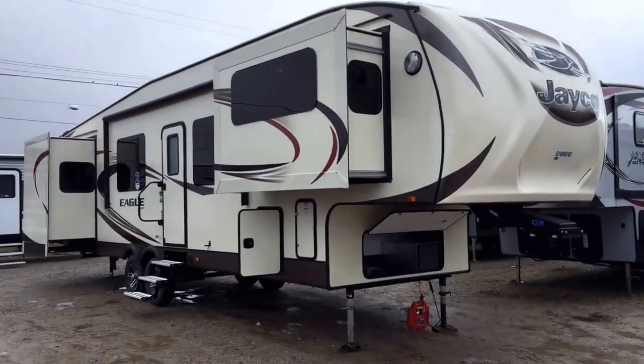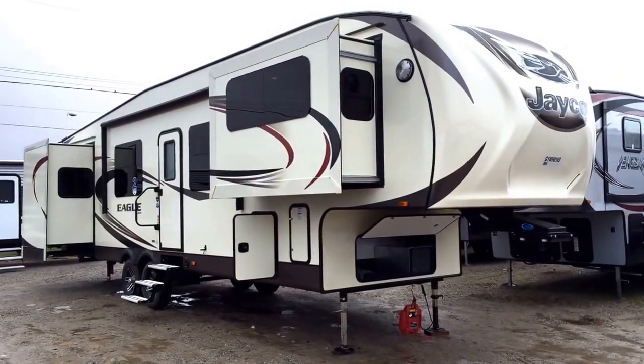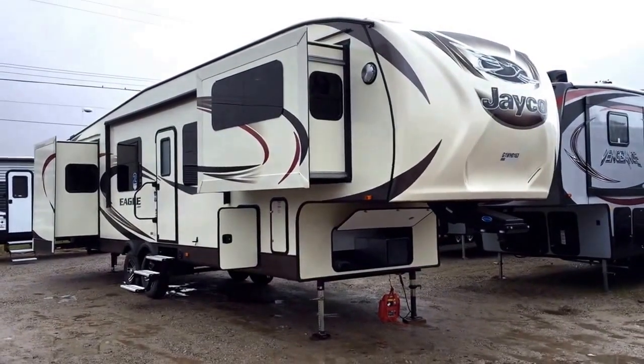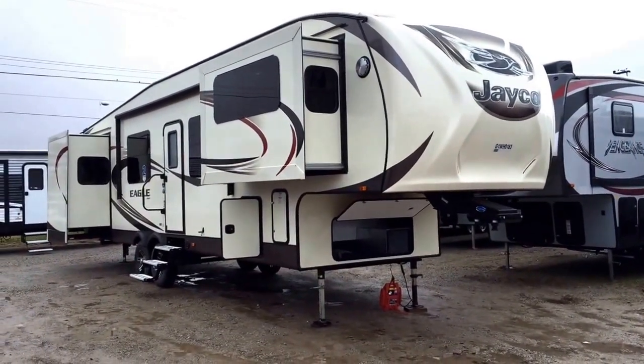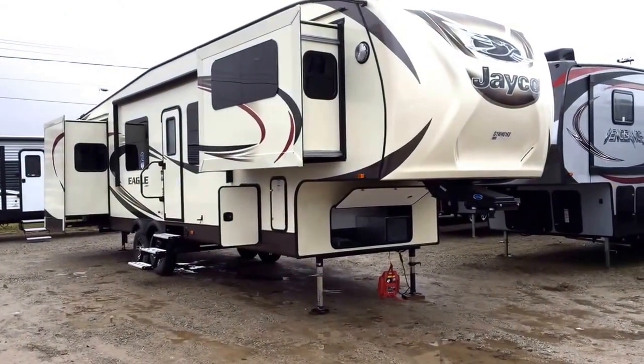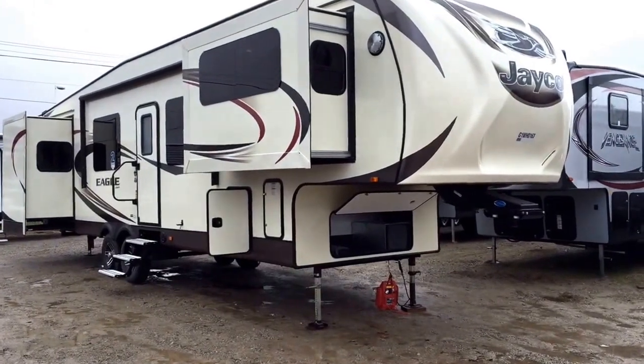339 front living room Eagle by Jayco here at Haylett RV of Coldwater, Michigan. This is a pretty unique critter. There's a lot of front living room fifth wheels out there, but not a lot of them fall in a 3/4 ton towable segment. Most are these big 1 tons, preferably dualies. This comes in at 10,475 pounds. It does make it comfortably 3/4 ton towable.